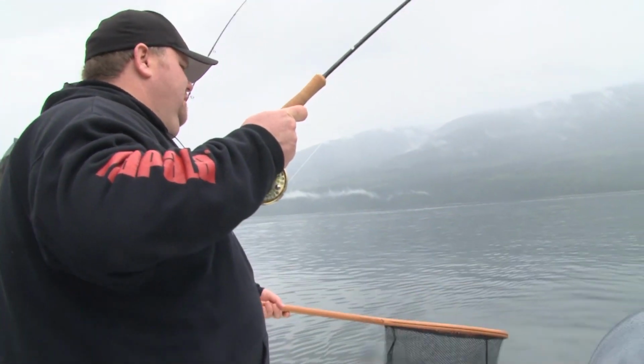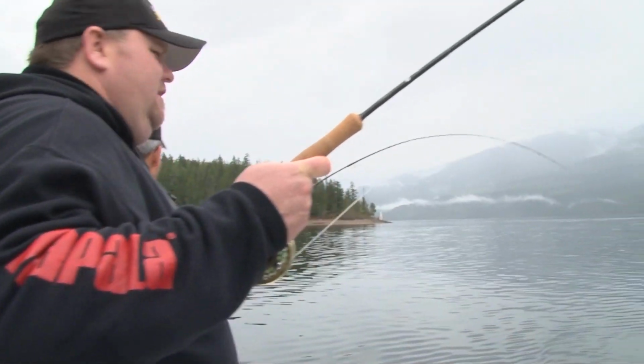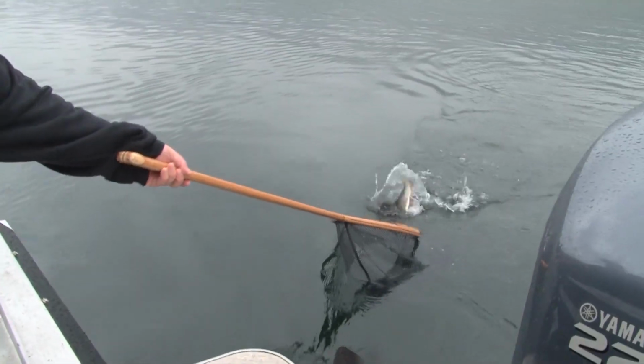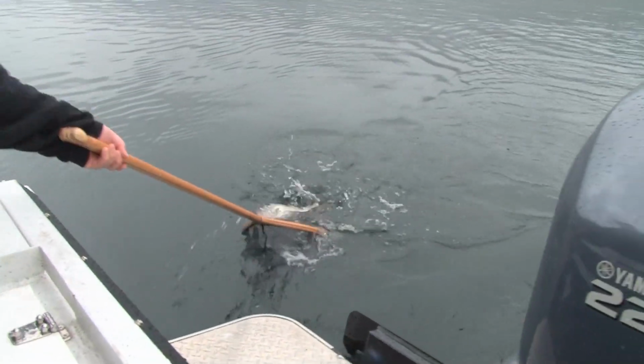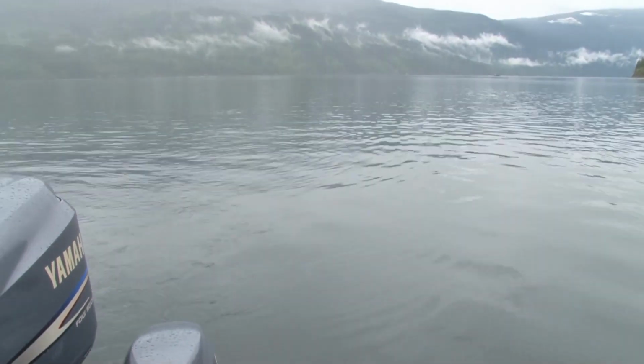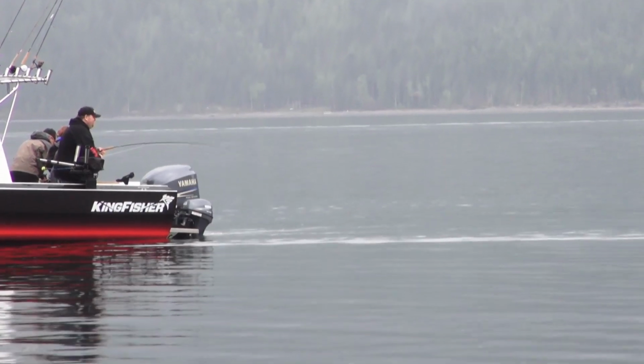This is actually a good example of how to help your fellow anglers out. You just let the drag go on this one. Keep enough pressure on so you don't lose them. Oh, come on. There we go. That was in the bag. I'll deal with this one, and we'll fight this one. See if we can get this guy and show the viewers a double header Shuswap fishery here.